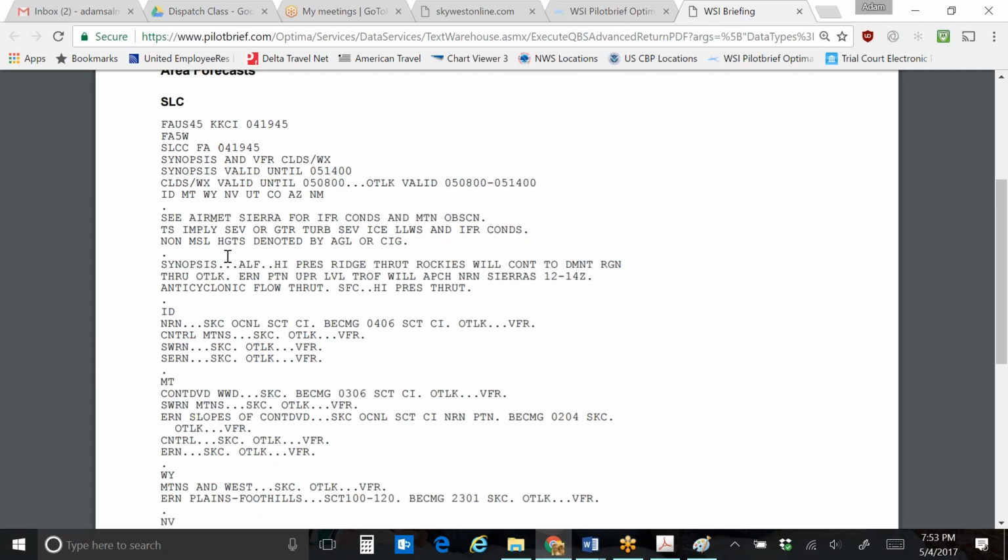Is scattered again. I'm pretty sure it's just the clouds. Obviously I know scattered clouds, but the outlook overall is VFR. And then the central portion of Idaho, mountains, skies clear, outlook VFR. Southwestern, skies clear, outlook VFR. And southeastern, skies clear, outlook VFR.